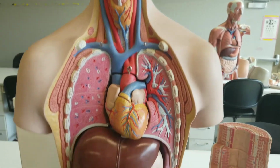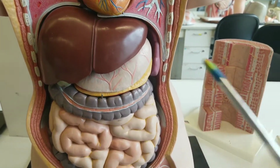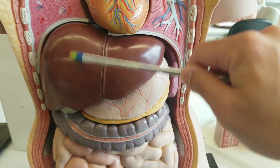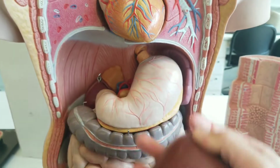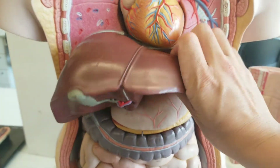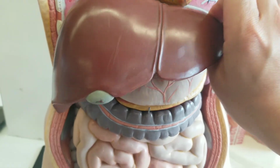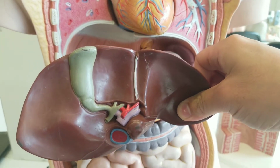Taking a look at our torso model here in the abdominal cavity, the liver is within the peritoneal cavity, the pancreas is not. The pancreas is retroperitoneal. So the liver is covered by peritoneum, by serous membrane. You can see it's mostly in the right hypochondriac region, but it extends into several others like the epigastric, a little bit into the left hypochondriac, and the right lumbar. If you lift it up, you can see the gallbladder, which we will also get into in a second.